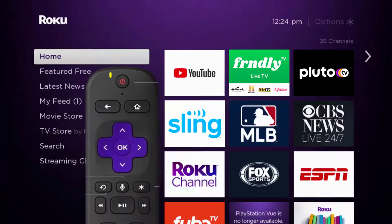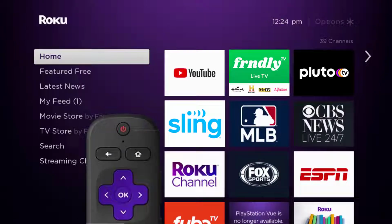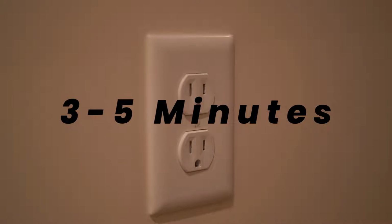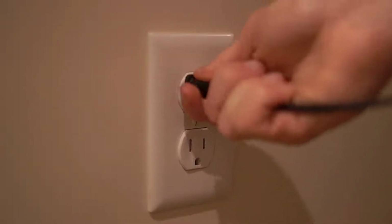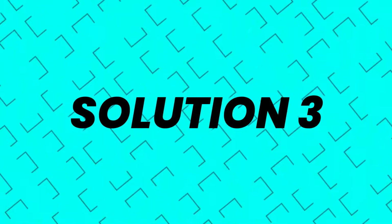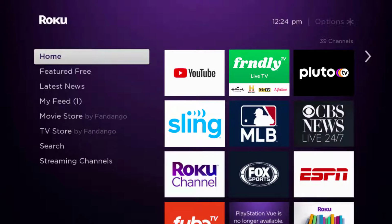So the first step is to turn off your Roku device using the remote. Then unplug the power cable from the power outlet. Wait for 3 to 5 minutes, and then plug the power cable back in and turn it back on. This should fix the issue, but if it doesn't, then you need to completely reinstall the Frndly TV app.